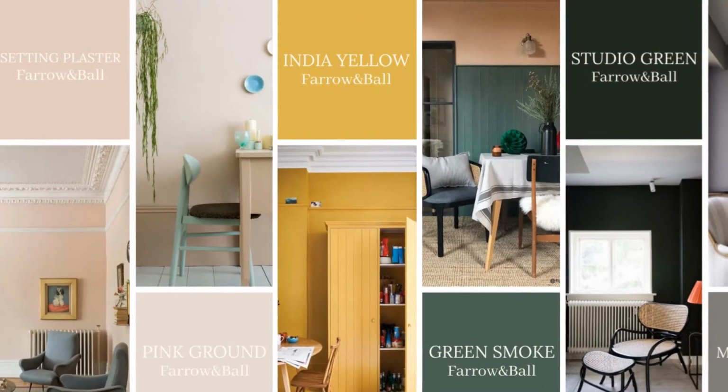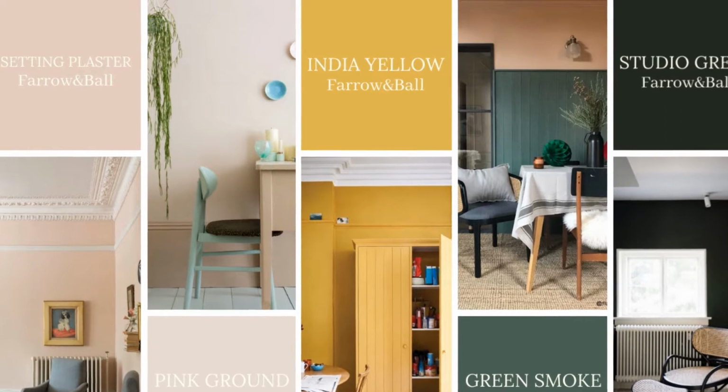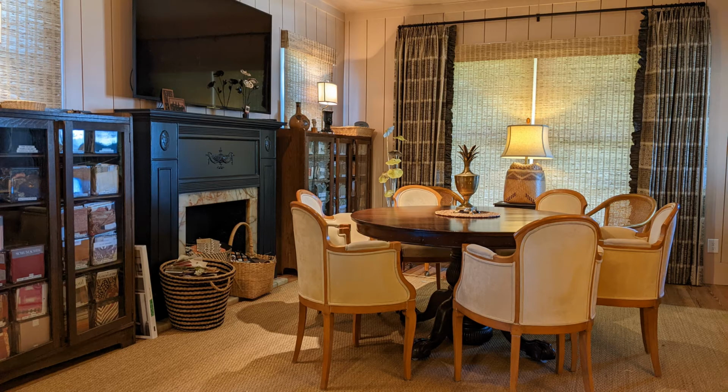We chose setting plaster for our studio, where we do our presentations, where we do our scheming. It's a very soft, almost pink color for the paneling that we added. This is a panel detail that is not original to the space. We added it and then painted it. It's MDF. Paints beautifully. And then we painted the ceiling the same color.